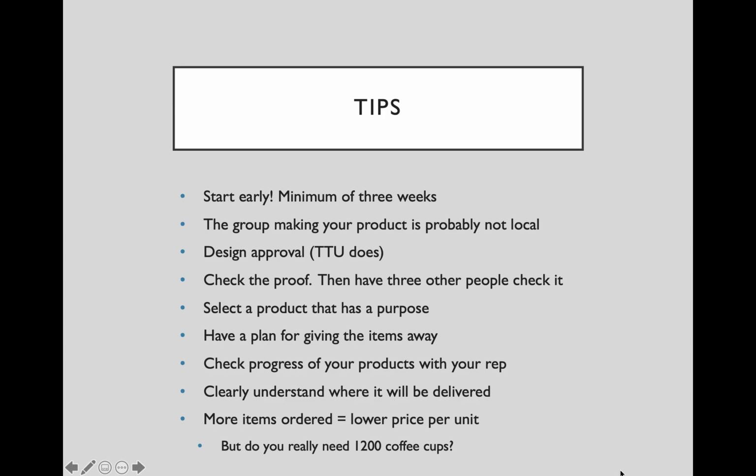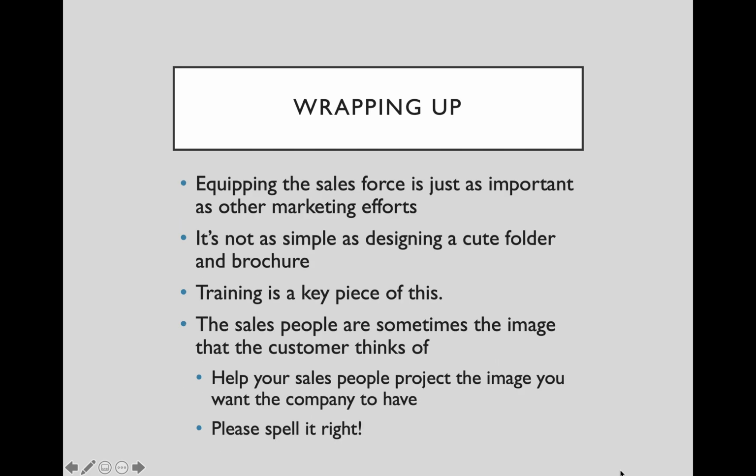Keep checking in with your rep. Understand where it will be delivered. Is it going to go to Scarborough Specialties, or will it be delivered to your door? And know that if you order more products, it's a lower price per unit. But make sure that if you're going to order a lot, what are you going to do with 1,200 coffee cups, and where are you going to store those things? We have run into that in this building quite a bit.